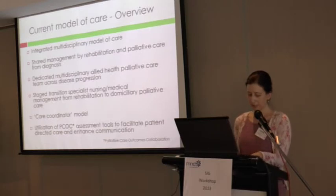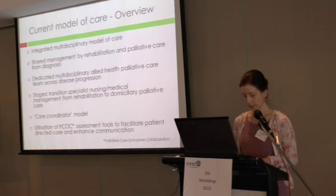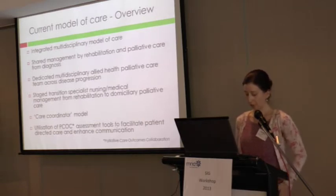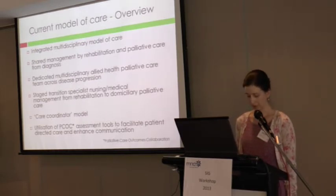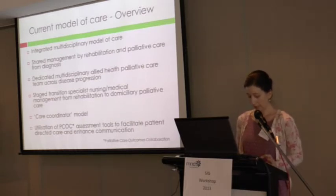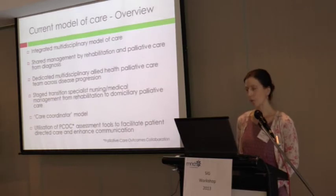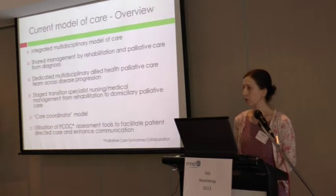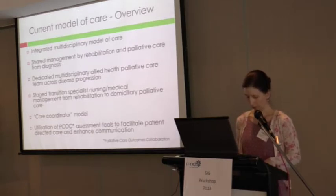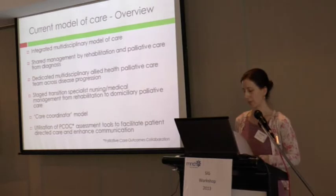This team consists of a dedicated palliative care allied health team who are involved with clients from diagnosis through disease progression. We have an integrated palliative care model with shared management by rehabilitation and palliative care from diagnosis. Care is coordinated through the use of care coordinators, monthly or bi-monthly MND specific, and weekly palliative care case conferences as required, and through the use of the palliative care outcomes collaboration assessment tools, which assist with communication between team members and also provide triggers to escalate care in a timely manner.